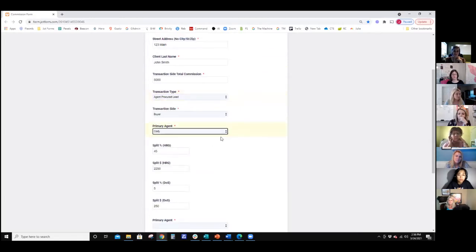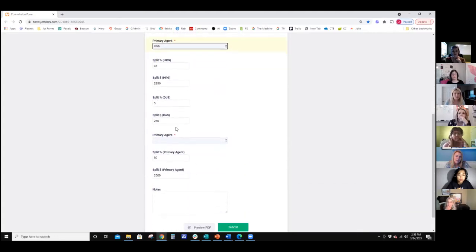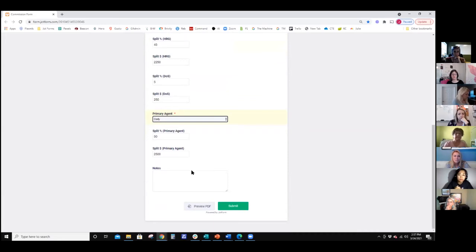Primary agent, we'll just make it Cody. I don't know if you noticed as I did that, but it changed all these numbers down here. And then this changes to Cody again, which was before I discovered that you could put the same question in multiple locations. So at some point we might go back and clean up some of this versus having to do it twice, but that's on our future list. And then we can put notes in here. So great.